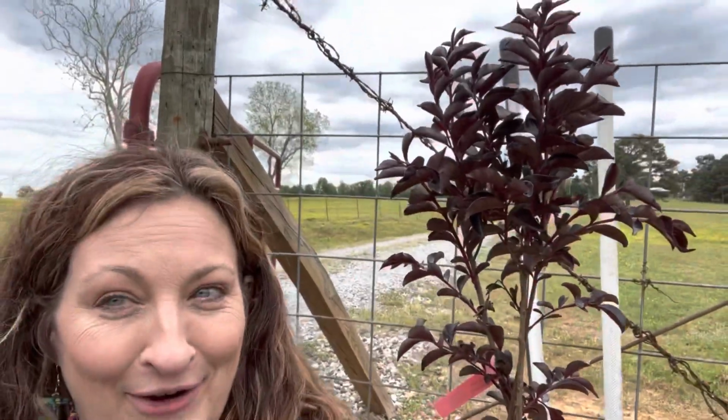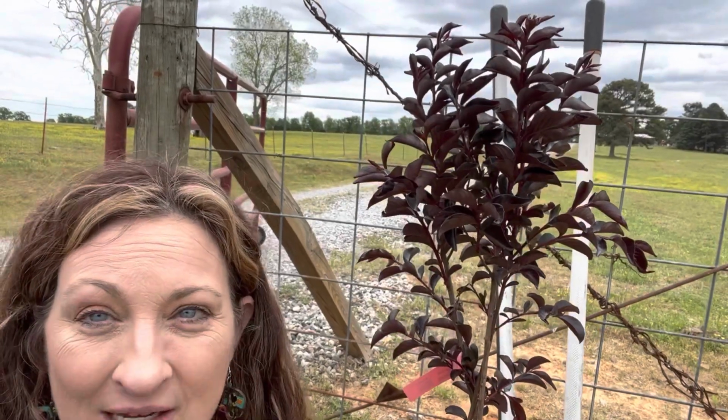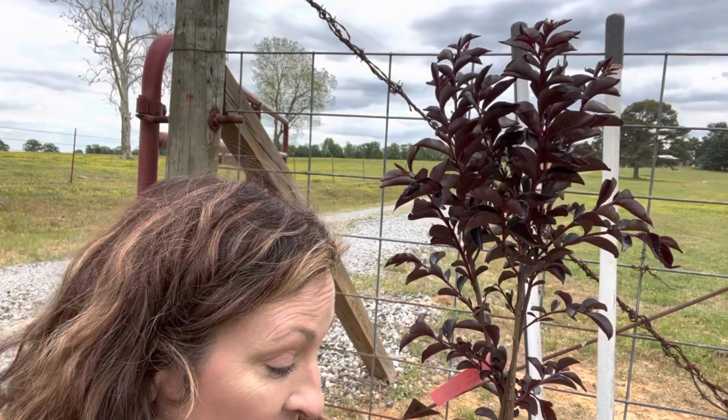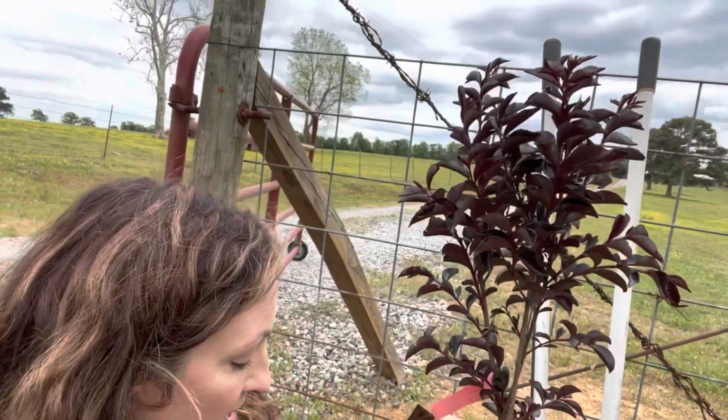Well, I've got one hole dug. However, there were tons of little rocks all in that area, but hopefully with the rocks it'll help with some of the drainage that we have in this area here, because this is a lot of clay soil, and hopefully the rocks will help with the drainage on that.